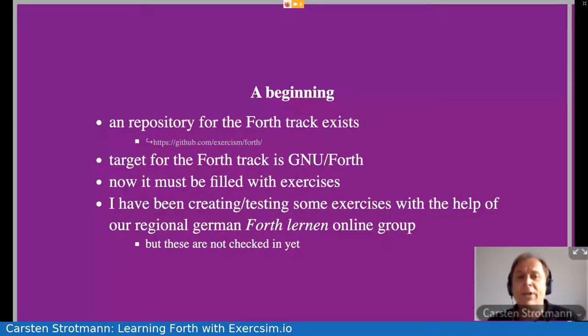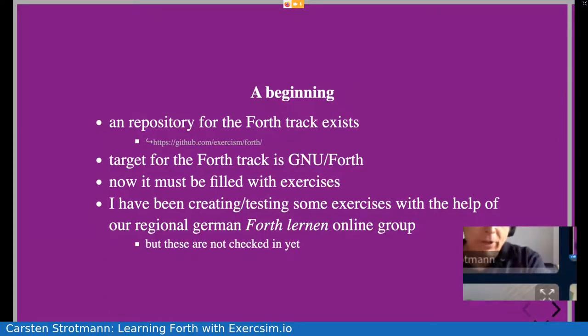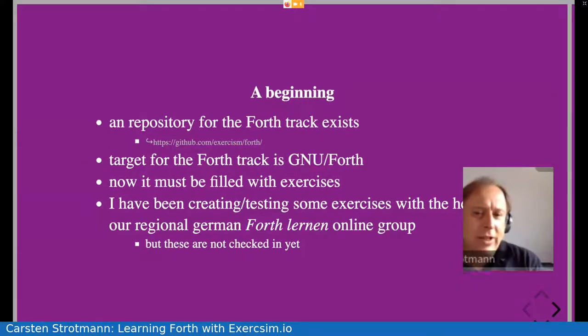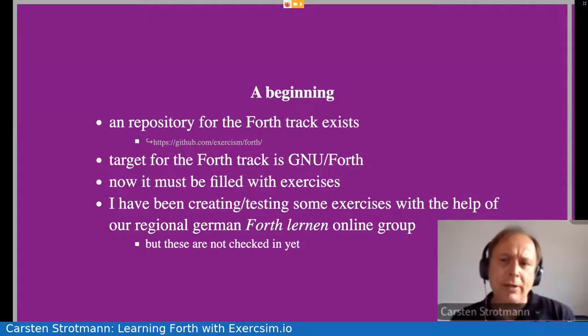We have a group of six people there that came together online during this COVID-19 situation, and they had very little experience with Forth before. And in these online meetings, which are every week on Mondays, Martin Bitter and Wolfgang Strauss and sometimes me, we help the newbies getting on with Forth and learning Forth. So we have some exercises, but they need to be refined and they need to be checked in. So they need to be made ready to work on the Exercism.io system.